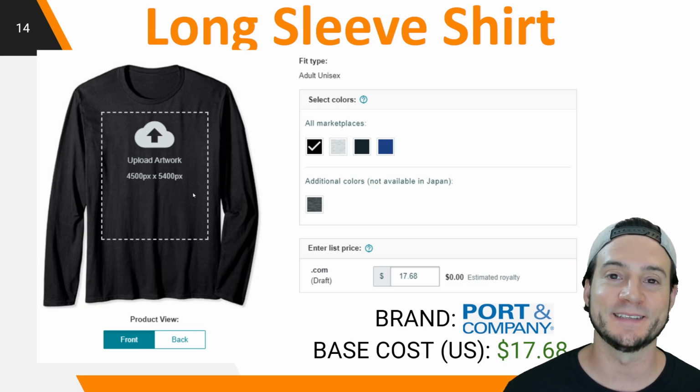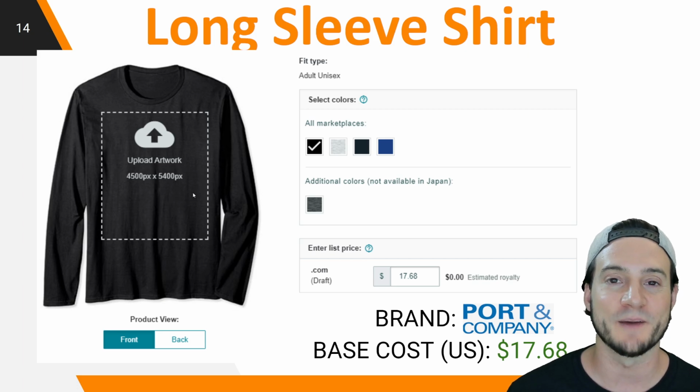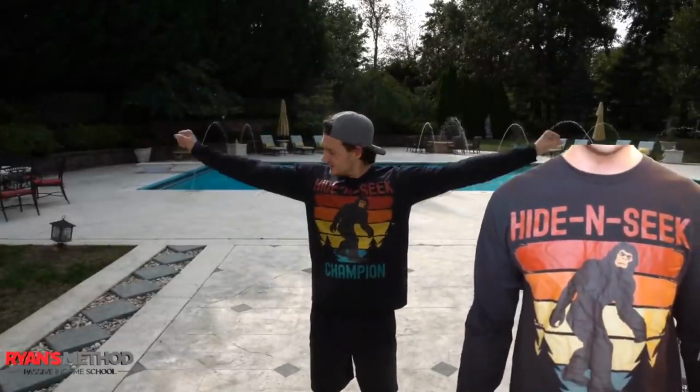All right, up next is the long sleeve shirt. It's unisex and the base cost is $17.68. The brand, you guessed it, is Port & Company. So here I'm wearing the long sleeve shirt. It is a unisex product. I ordered it in black, size large. It actually fits me pretty much perfectly.